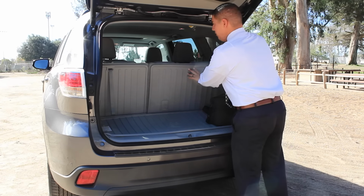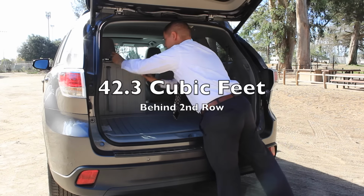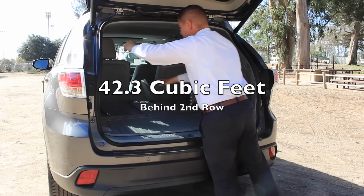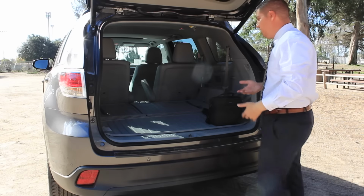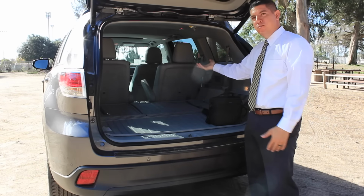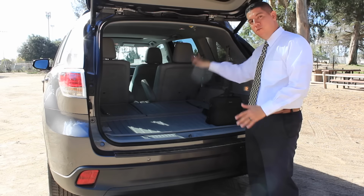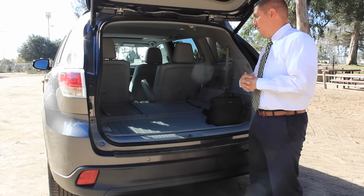You lift up a lever over here, down it goes. Lift up another lever over here, and down it goes. Really easy. Now you have all the space here to put all your stuff. The two seats in the middle also fold down too if you need some extra space, but definitely a lot of cargo space. I mean, you have all the space.